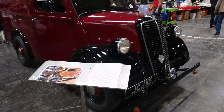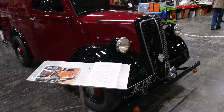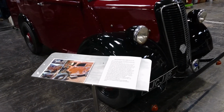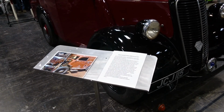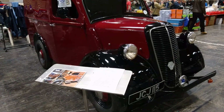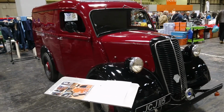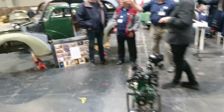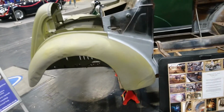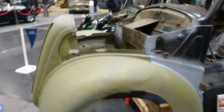Special bodied Fordson E83W van. Does not have a sealed body, but constructed from reinforced wood fibre. Wow. It's built in 1951. Converted to a shooting brake. Wow, okay. And then we've got a Model 7Y here. Registered April 38.